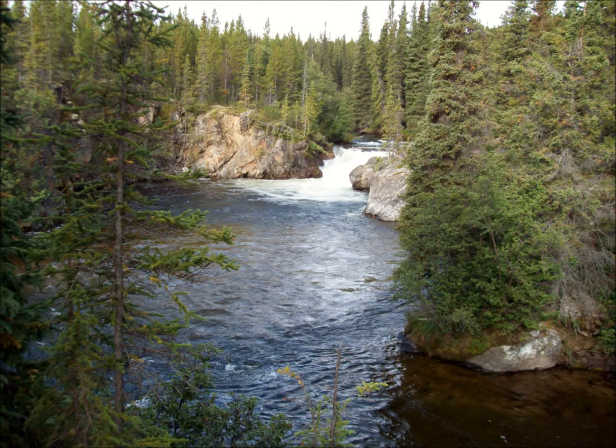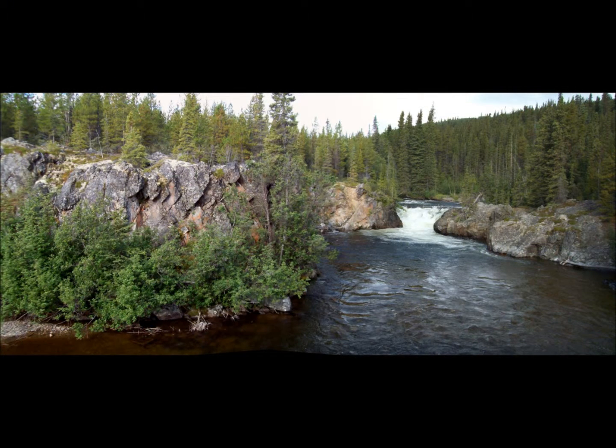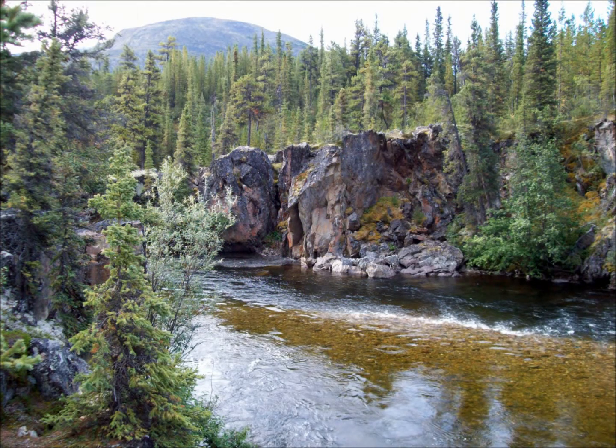That was the right side. This is the left side. Two couldn't fit, so I got the left side in a panorama, and then off to the left of this picture is the next picture. I wish I could have all gotten it in one picture. It was really beautiful there.